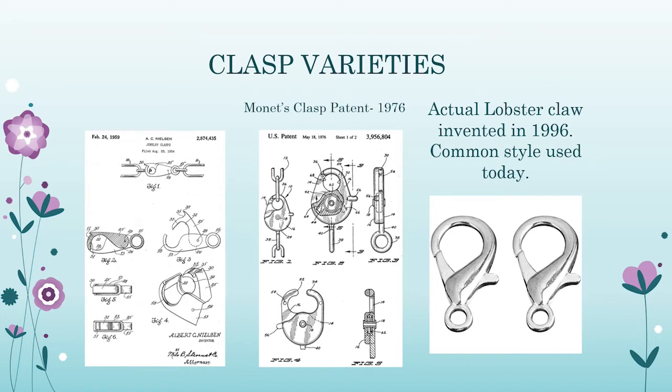We have to talk about lobster claw clasps because it is such a controversy. People think that if it has a lobster claw, it can still be vintage. Well, there was a variety of clasps that they filed for a patent for, but they're different. So let's take a look at the patents here. The one on the left, you can see it's kind of elongated and flatter, and it looks like the current one in a way, but it's very distinguishable. There's a very distinguishable difference.